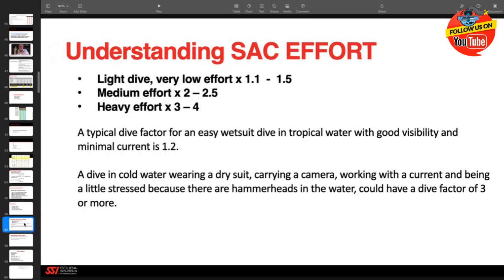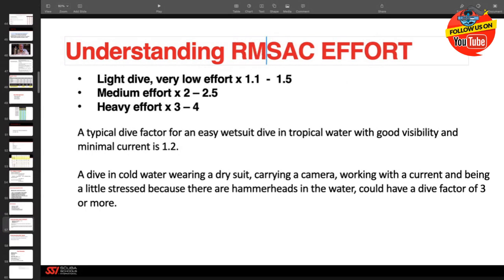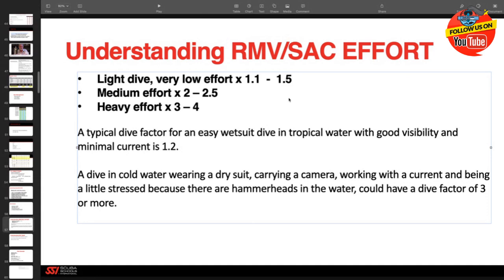Now, where this becomes interesting is we start adding together basic ideas, and we start understanding the idea of effort on our SAC rate and our RMV. There you go. I've been wanting to add that for several times, and I've just always forgotten to add it. So the effort of a dive: a light, easy dive, very low effort, we'd multiply that by 1.1 to 1.5. A medium effort dive, we're kicking a lot more, 2 to 2.5, and a heavy effort dive can be 3 to 4. If we're in a heavy current in the cold in a dry suit, carrying a camera, that could easily be a 3-times effort.